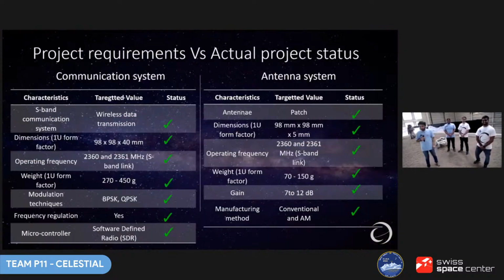Then overall project requirements, what we are targeting and what we achieved, we highlighted in this slide for you. We wanted to go with a communication system, which is highlighted on the left-hand side of the slide. Here we were able to do a communication system on two different frequencies, 2360 and 2361, which will be shifted in the test, and using different modulation schemes. So yes, we were able to achieve these two parameters. Frequency regulation was achieved and both the frequencies are in S-band. So we are able to demonstrate, using a software-defined radio, a remotely configured system.